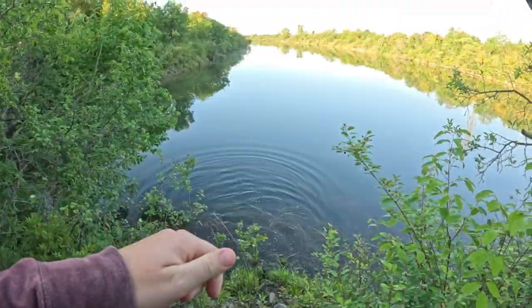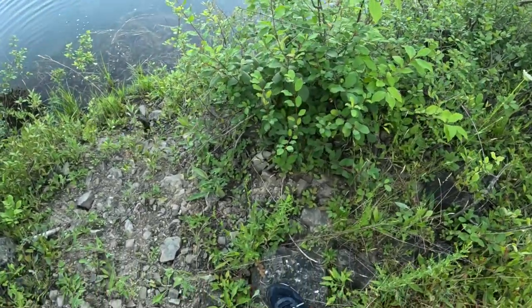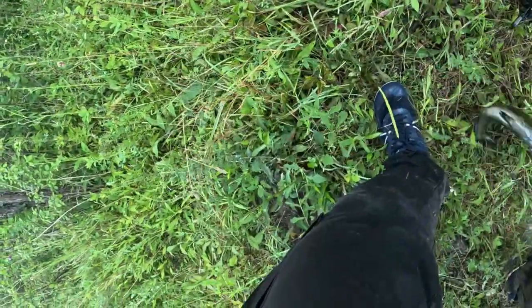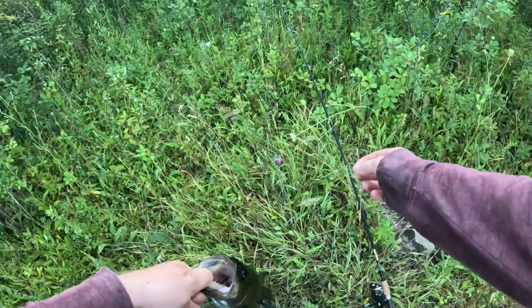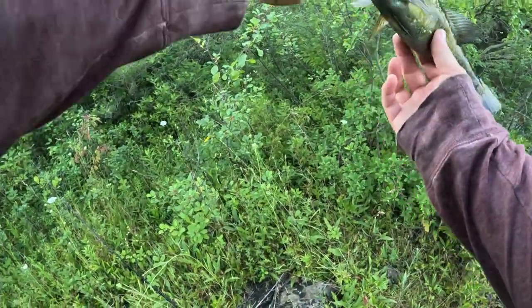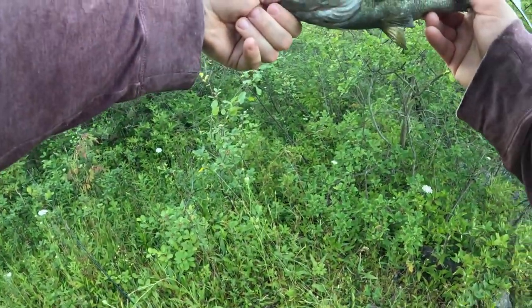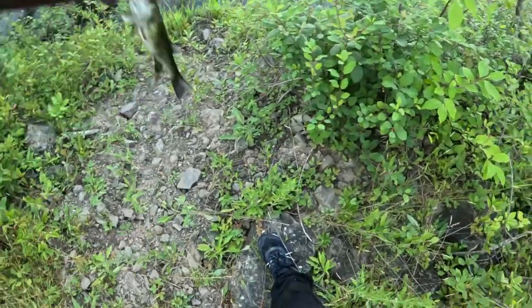Oh, he's not big. You're not big. Oh, I thought you got rid of my hitworm. Oh, damn, he has teeth. What are you? You're a largemouth. You're really dark. For a largie, they don't really get that dark. You're kind of weird. You're a very strange one. All right, bud. I'm going to have to send you flying. Good luck.